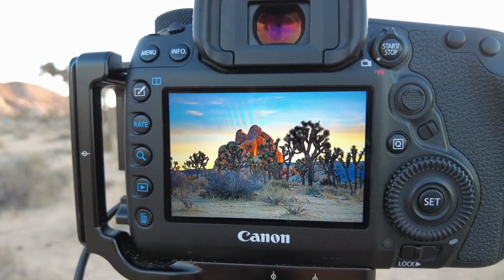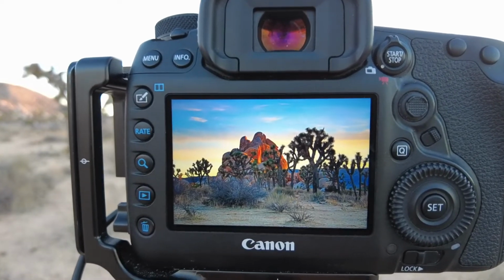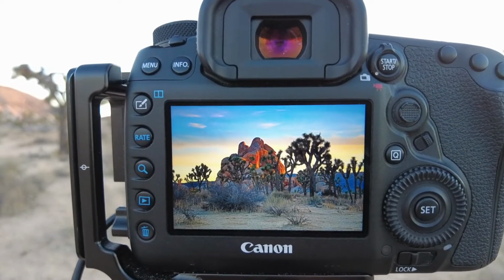So anyway, playing around, waiting for sunset, but I have a feeling that my beautiful sunset, my beautiful clouds are all going to disappear on me, and I think these might actually be the nicest shots that I get tonight, but we'll just have to see.